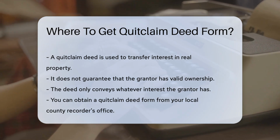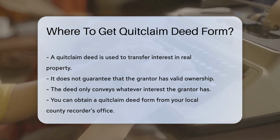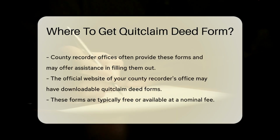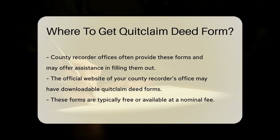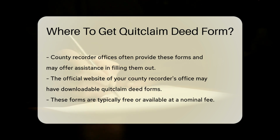To obtain a quitclaim deed form, you can start by visiting your local county recorder's office. County recorder offices often provide these forms. They may also offer assistance in filling them out correctly. Another option is to check the official website of your county recorder's office. Many county websites have downloadable quitclaim deed forms. These forms are typically free or available at a nominal fee.